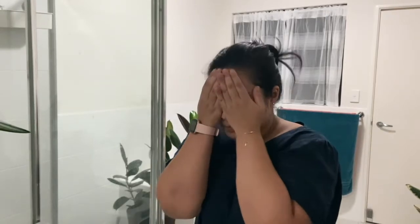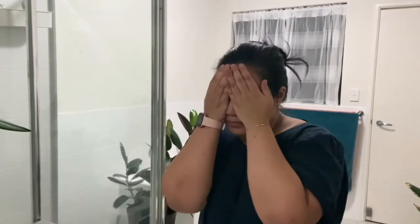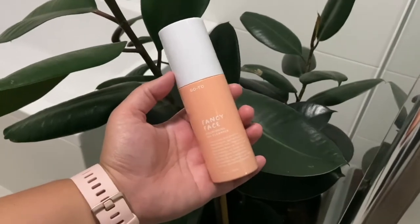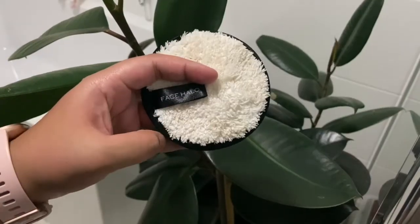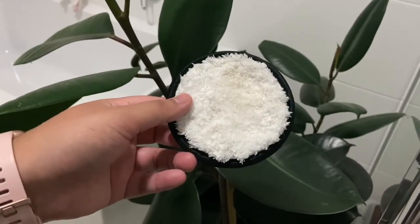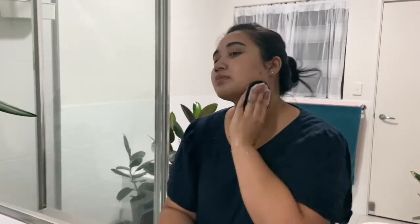The next thing I do is I remove my makeup. Now, I think that there is nothing better than removing your makeup at the end of the day. To remove my makeup, I use Fancy Face from Go-To, rinse it off, and then I use a face halo as a bit of a gentle exfoliant to remove any dirt and grime that I might have missed. I always make sure to use this in circular motions to remove any congestion or clogged pores in my skin.